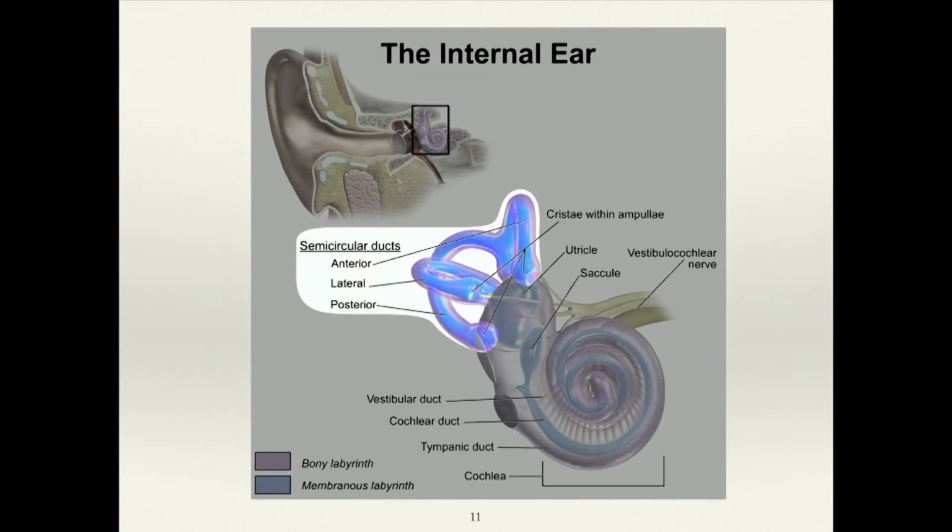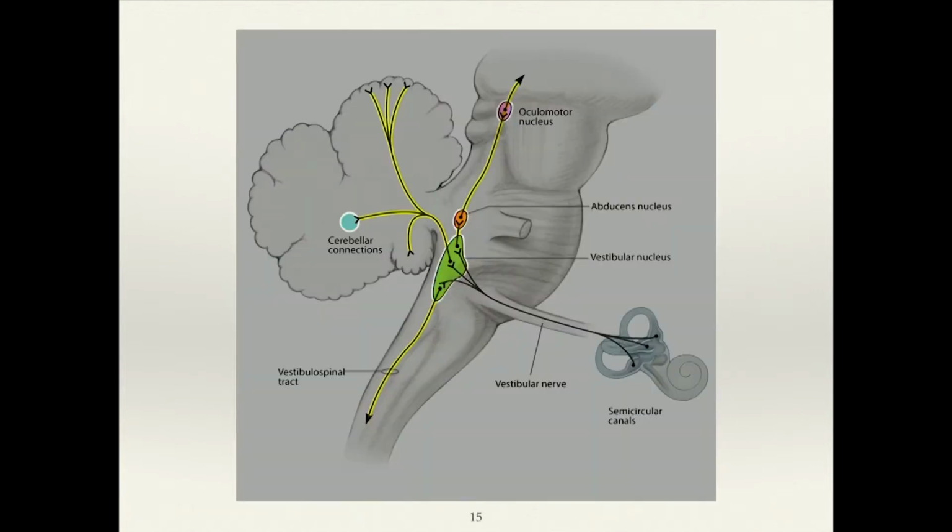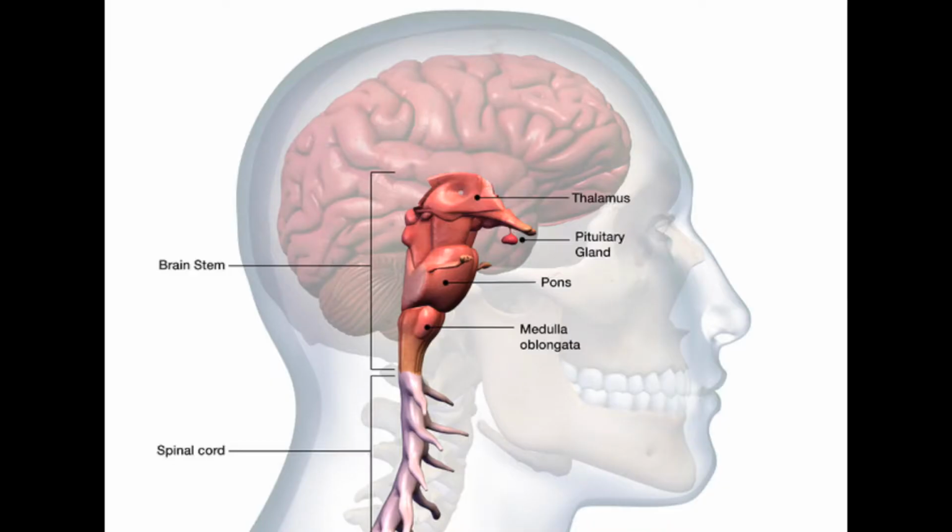We have our 3 semicircular canals, which are collecting information about angular acceleration, and the otoliths, the utricle and the saccule, which take in gravity and linear acceleration concepts, as well as tilt. And of course, all that information goes to the vestibular nerve, to the vestibular nuclei, which has further connections with the cerebellum, the vestibulospinal tract, as well as the ocular motor nucleus. And this is just a more detailed description of that.